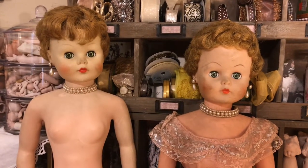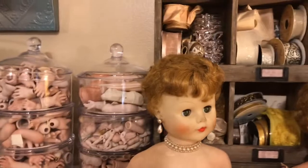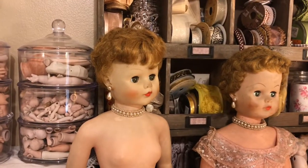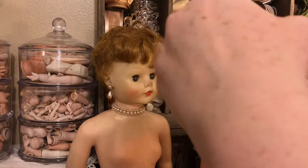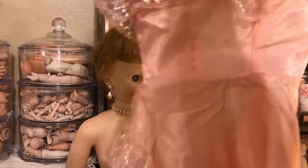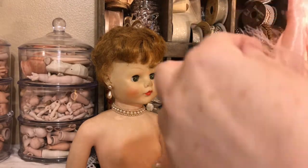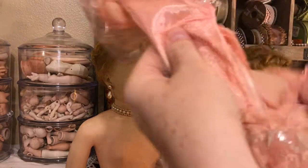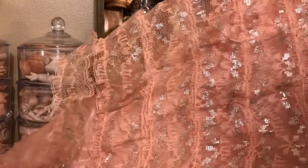So I'm going to do my best to gently wash this with a detergent for delicates and just let it soak. I'm going to just let it soak for a little bit just to see. I'm going to wash their hair and clean them up. And I really think I will go ahead and wash and dry the clothing.